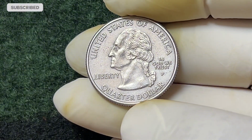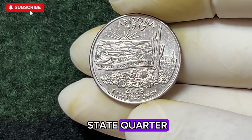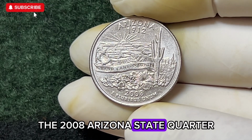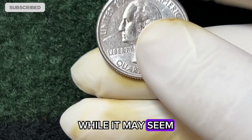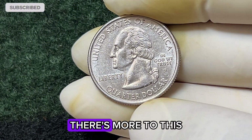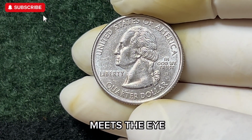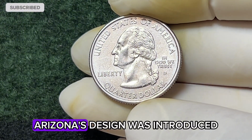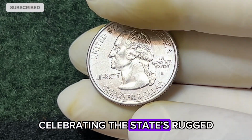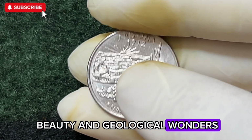Now let's explore another state quarter that quietly stands out in the series, the 2008 Arizona State Quarter. While it may seem like just another coin from the popular 50 State Quarters program, there's more to this desert-themed piece than meets the eye. Arizona's design was introduced as the 48th in the series, celebrating the state's rugged beauty and geological wonders.